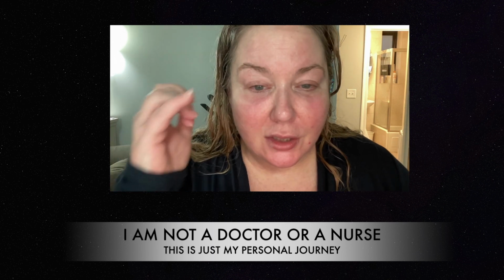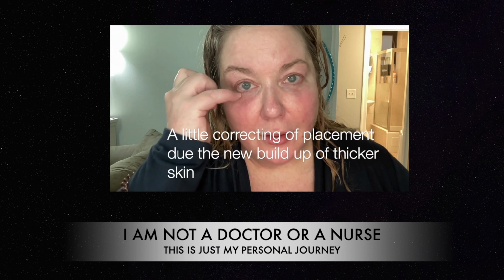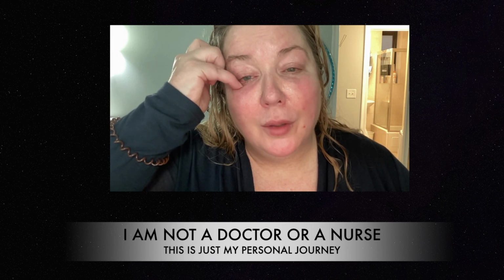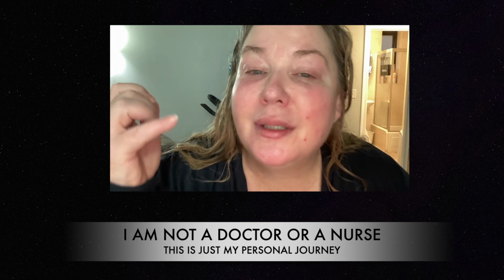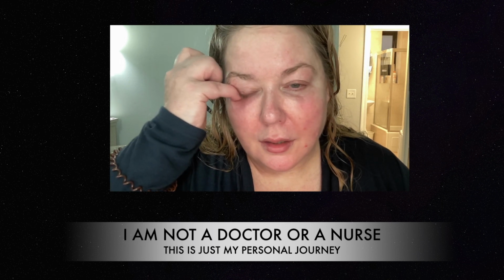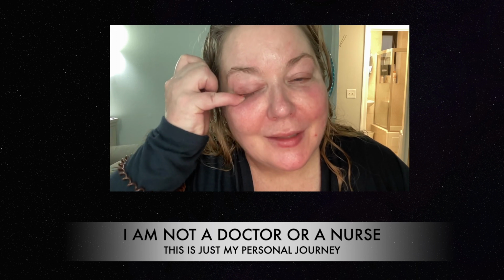Eventually I started to press the filler into position a little more because it was too much on the bone, so I just put my finger right on the orbit and then I push it down. I'm not doing that now. I can show you maybe. Okay, so you go in there, you sit on the bone, you find the bone of the orbit, and then you press the filler down.